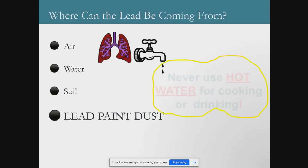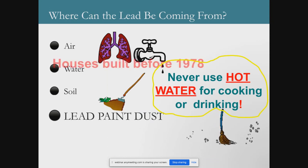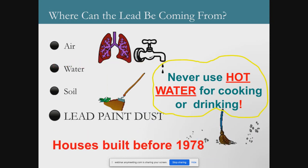So where is the lead coming from? Because I said in the beginning, we need to prevent exposures. Well, lead's been around for thousands of years. Unfortunately, in this country, it was not banned from residential use in paint until 1978. So any housing that was built before this time most likely has lead in it. We also have lead piping in many of our older cities, and those pipes that lead from the main water line to the home oftentimes are made with lead. So water and lead paint dust tend to be the primary sources these days, as well as soil.